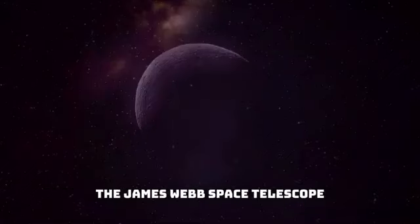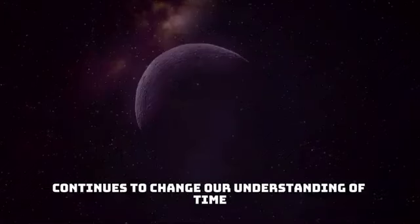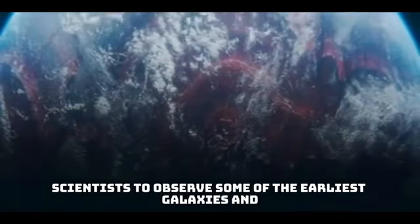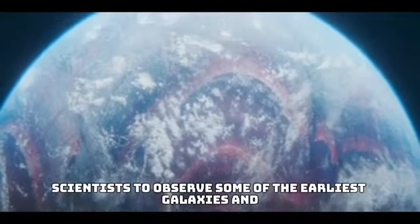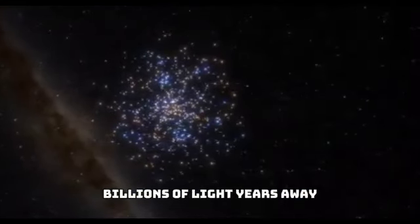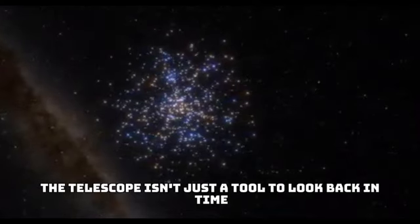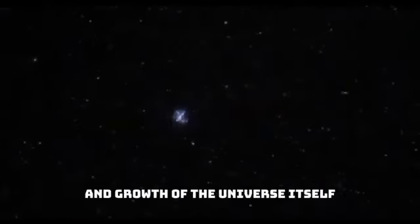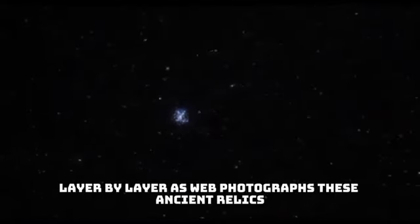The James Webb Space Telescope continues to change our understanding of time and distance in the universe. Webb used gravitational lensing to allow scientists to observe some of the earliest galaxies and, surprisingly, individual stars billions of light-years away. The telescope isn't just a tool to look back in time. It's a way to map the structure and growth of the universe itself, layer by layer.